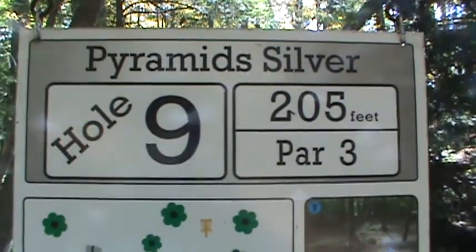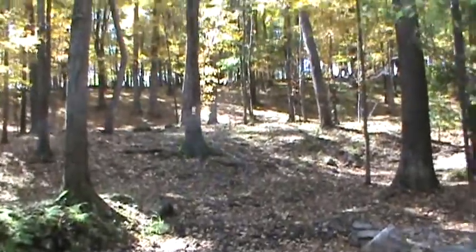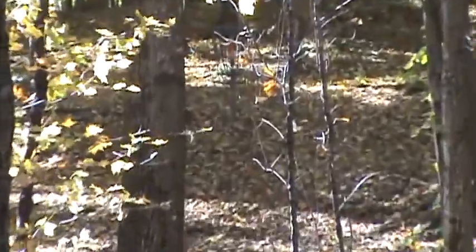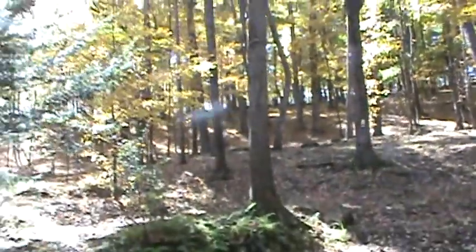Hole number nine of Pyramids, 205 feet, par three. Here's the takeoff. Mandatory left. And the pin is up in there. I don't know if you can see it too well. It's right there. I think I got it. Okay, you gotta go around the tree. Here goes Adam.